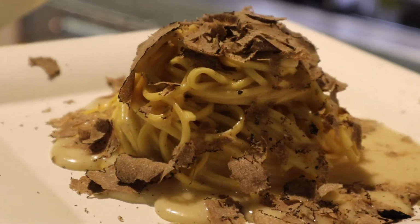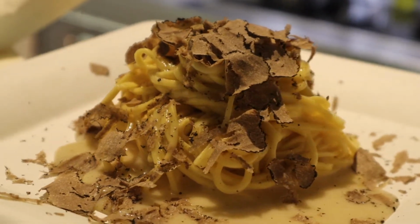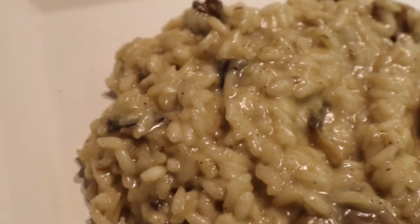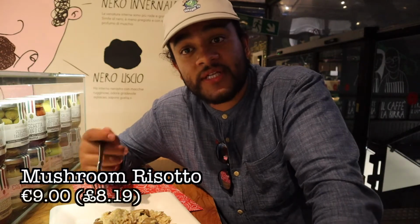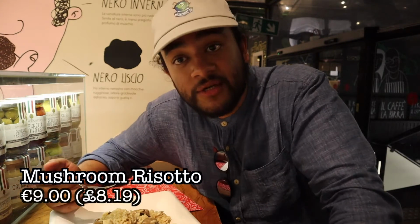That fundamentally earthy, nutty taste that truffle brings to the dish really sets it apart from any other pasta dish you'll try. This is amazing. And another thing that we're going to try is the amazing risotto. I was very keen on trying the risotto in Milan, where you can get the risotto Milanese and it's topped off with veal shanks. So some people say that they first discovered putting saffron into rice, which subsequently led to the creation of the risotto.